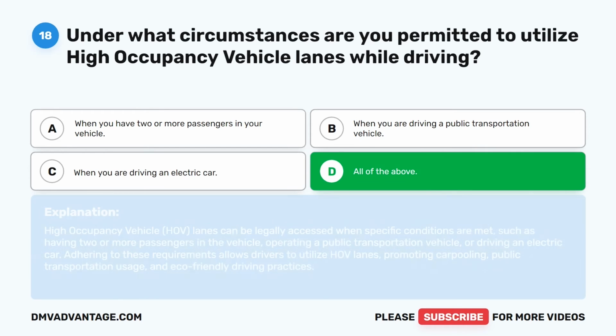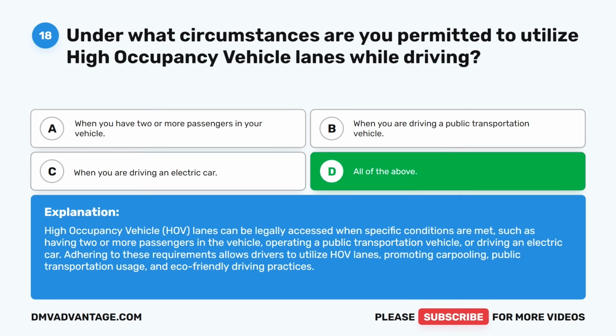All of the above. High occupancy vehicle, HOV lanes, can be legally accessed when specific conditions are met, such as having 2 or more passengers in the vehicle, operating a public transportation vehicle, or driving an electric car. Adhering to these requirements allows drivers to utilize HOV lanes, promoting carpooling, public transportation usage, and eco-friendly driving practices.